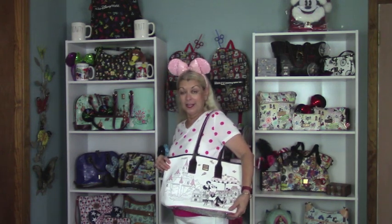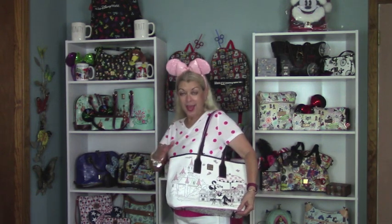Oh, I can't wait to carry this and wear this shirt at the same time. Now, hopefully, if they don't shut Disney down again, we're going on a family vacation. Me and Mike and the 3 kids, we're going to Disney in September. And guess what I will be wearing when I catch the plane? This bag will be with me, this tote, and this shirt. This is what I will have on when I get on that plane.